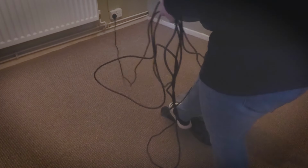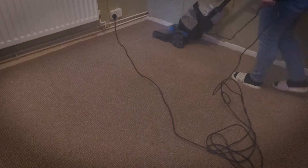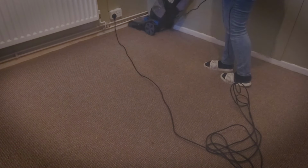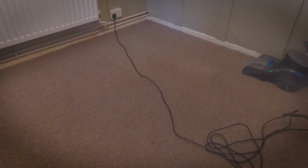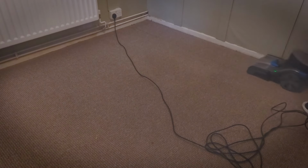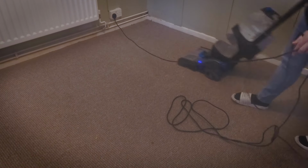I mean, it did the job all right, it still washed okay, but I did have to go around on my hands and knees with the little mini spot wash afterwards, just to pick up some of the excess water that it left on the carpets. And the carpets were dry within an hour, so it was all well and good. But I did get very soggy knees.